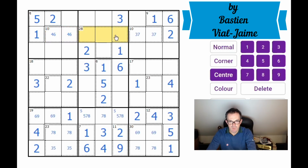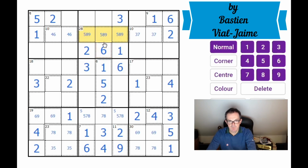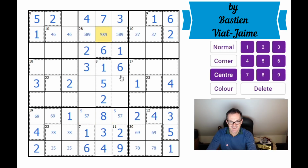And these three cells must be, what's that going to be, 5, 8 and 9? So if these are 5, 8 and 9, this square must be a 6 in order to make our 28 total work. So these two squares therefore are 4 and 7. Now we can resolve that because there's a 4 at the bottom. So that's a 4 and that's a 7. That means this is an 8.